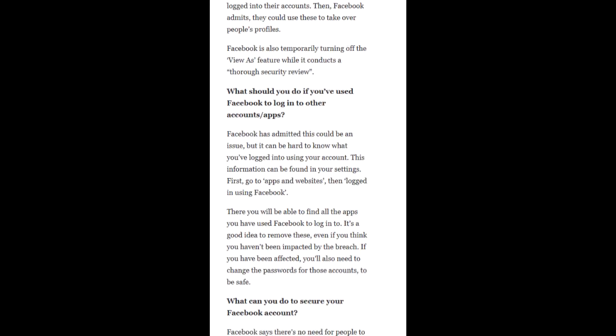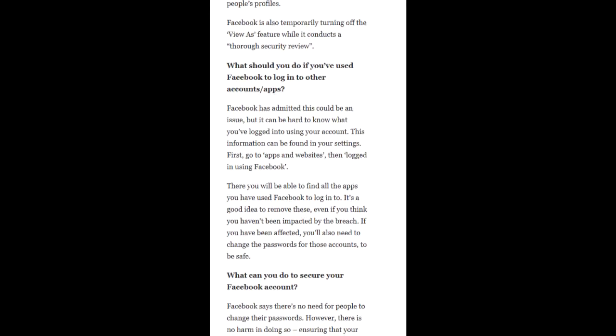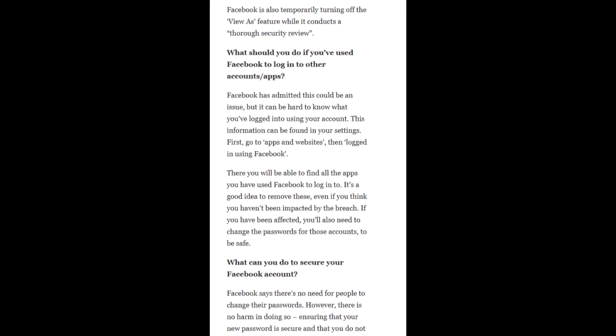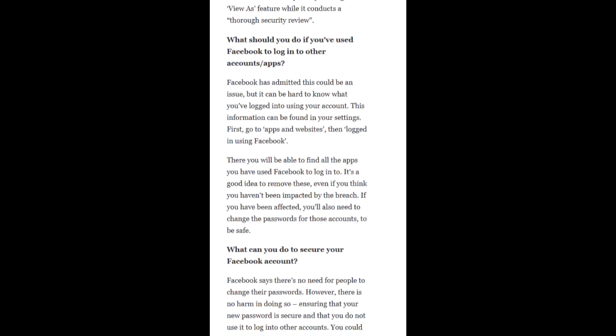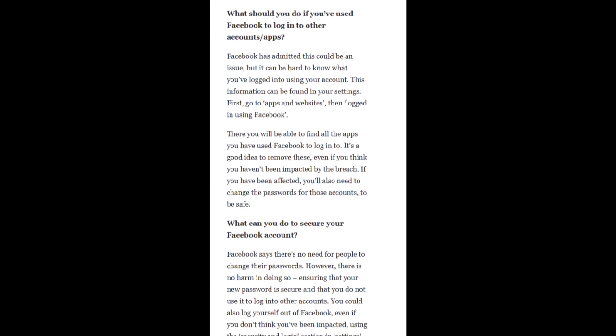What can you do to secure your Facebook account? Facebook says there's no need for people to change their passwords. However, there is no harm in doing so, ensuring that your new password is secure and that you do not use it to log into other accounts.